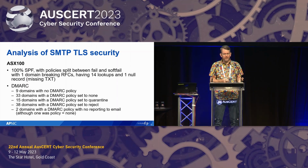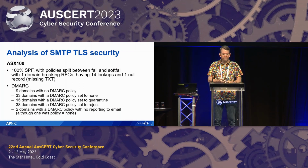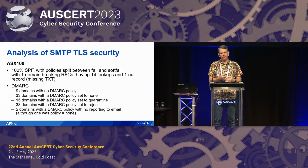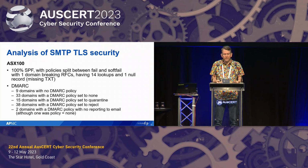When it comes to DMARC, 9 domains had no DMARC policy at all, just completely blank. 33 had a DMARC policy, but it was set to none, so it didn't do anything. 15 had a DMARC policy set to quarantine, and 38 actually had a DMARC policy set to reject, so good work there. 2 domains with a DMARC policy had no reporting email, so they weren't really aware of what was maybe going wrong with their DMARC or mail coming in, although one of them had a policy set to none, so they weren't missing out on anything because their policy wasn't active at all anyway.